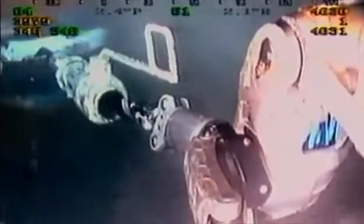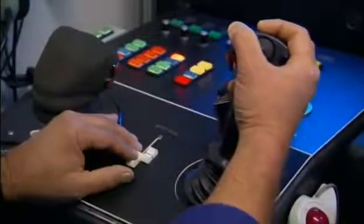It used to be divers did all the work. If you lose an ROV, for whatever reason, it's a machine. It's a workhorse. It's not like losing a life. They're much better than a diver. The ROV will be the eyes and hands of the crew working far above in the control room.